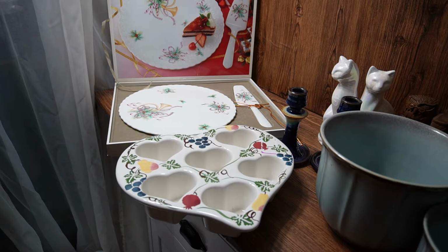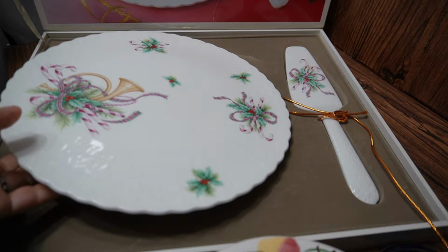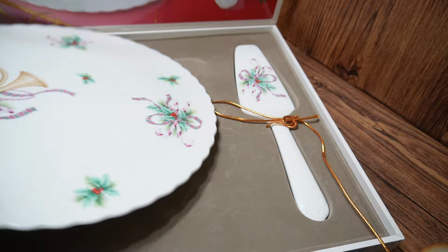So to recap, I did get the Christmas platter and serving dish by Mikasa. This is porcelain. It's beautiful.